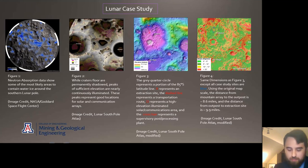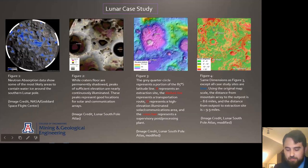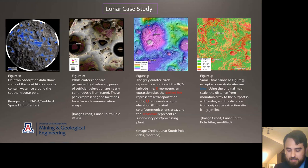Figure 3 represents an adapted elevation map, which was the site chosen for our case study of lunar mine planning, which is Sabius Crater. This is due to the high likelihood of surficial water ice, as well as proximity to an area of illumination due to high elevation. The sites of our case study include a solar slash communications array on the mountainside, marked by a dot, an excavation site on the floor of the crater marked by an X, and an outpost and processing plant located approximately between both, represented by a crosshair.